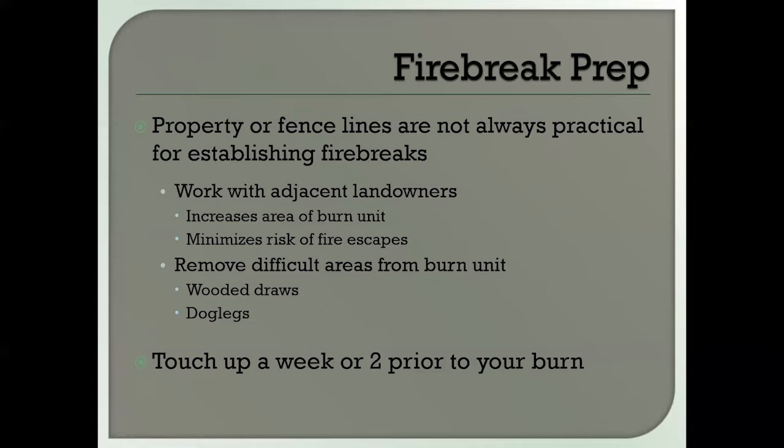And then touch up a week or two prior to your burn. So if you got your fire breaks prepped last fall, go out there a couple weeks before, right now, today, this afternoon would be a great day to do that. Go out and look at those fire breaks, touch them up, run the disc over it again, mow it one more time, just to get another set of eyes on it right before you burn.